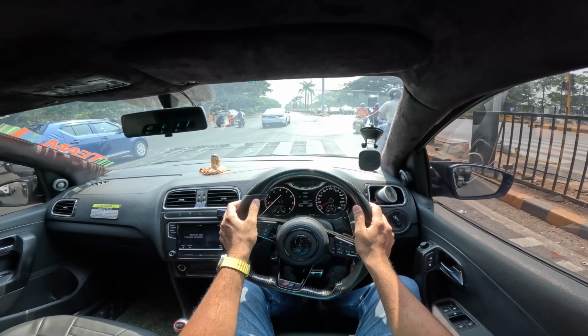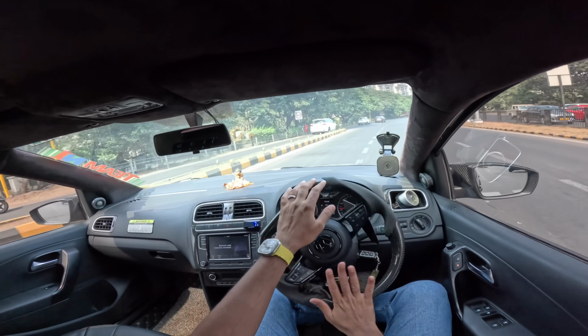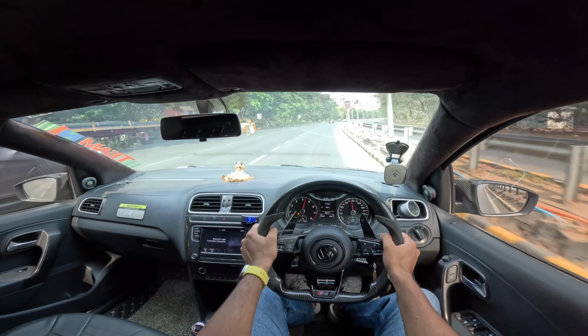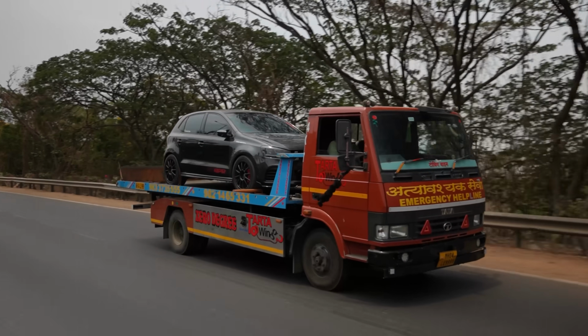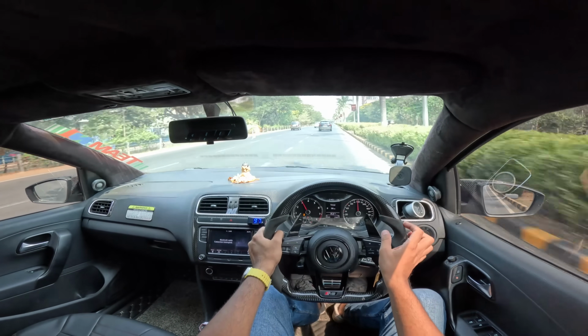Okay, let's take a U-turn right now. I dread U-turns. In fact, this is not a very comfortable and easy car to drive on the road, and that's the reason the owner actually sent it to me on a tow truck. But then he's like, I'm going to drive this car from Mumbai to Hyderabad, which is quite funny because I know this car is not meant for our bad roads.